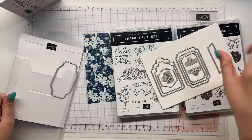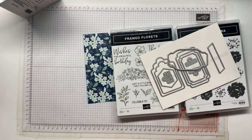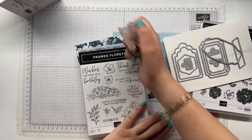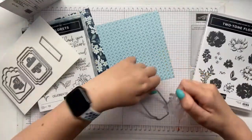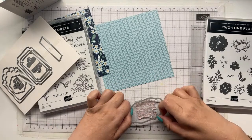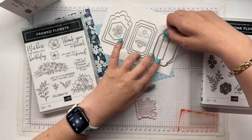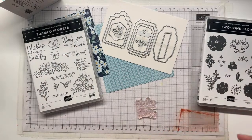So now I just want to see if one of these labels will work with our birthday. So wishes for a beautiful birthday. I have used it. It's a beautiful font. It really is. Now I'm going to leave this here, and I'm going to bring the labels to it, and that is a no. That's a hard no. Cannot wait to have these properly organized, because this doesn't work for me, especially when things fall off.